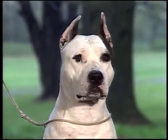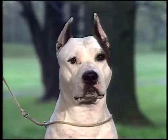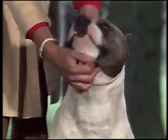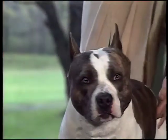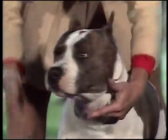Pigment on nose, eye rims, and lips should be complete and appear black. This dilute color, blue, is acceptable. In the blues, the nose color, as well as eye rims and lips, will be a dark charcoal. Eye color may be gray in blue dogs, but must be dark. The darker, the better.